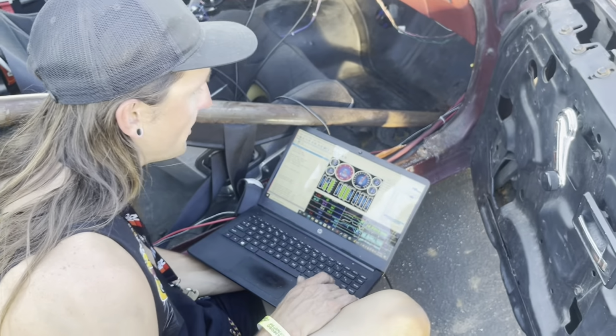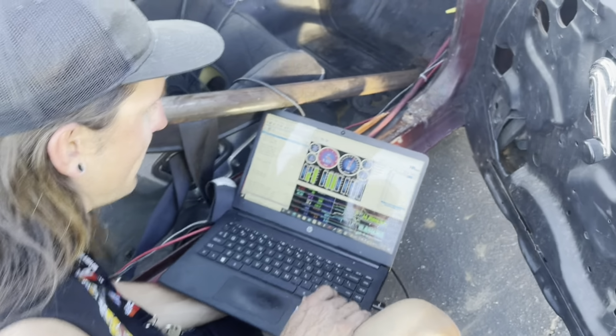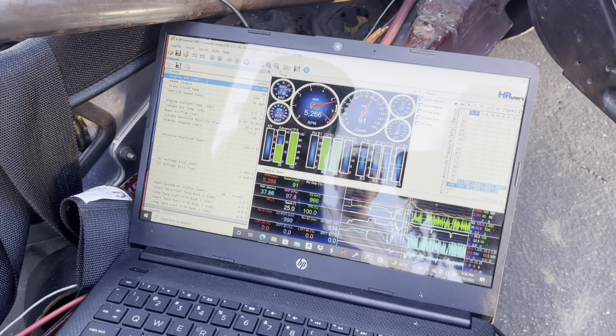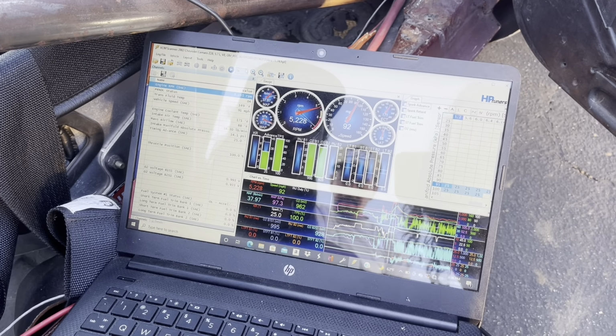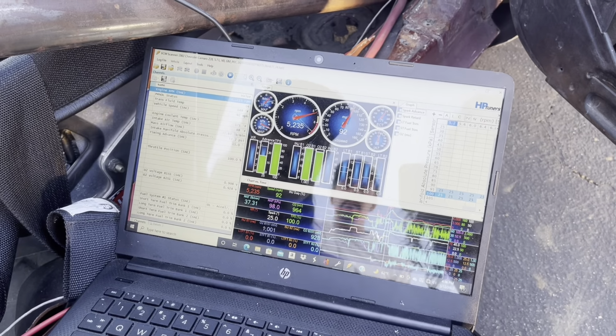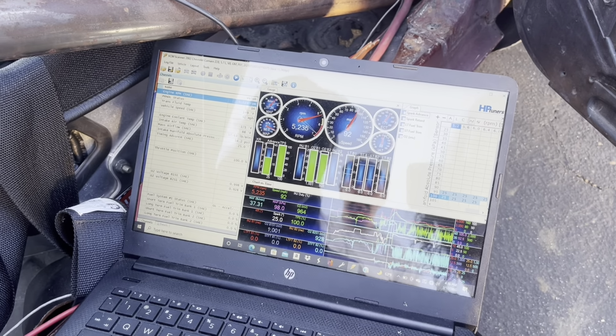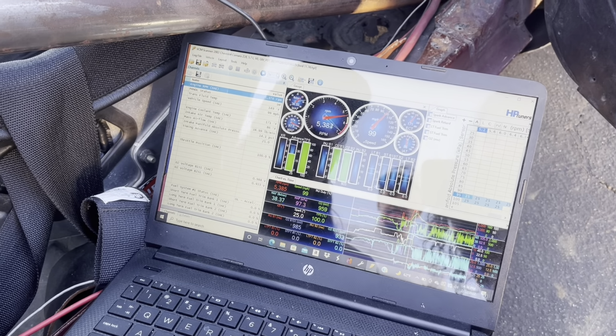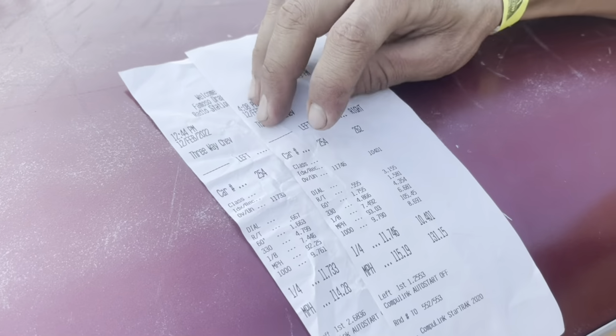And then, so here, this is what I want to see: what it drops down to in third, because I don't want to fall out of the power band. Okay, so like 52 and change at like 90. And it went faster, so I doubt this made literally any difference whatsoever. Yeah, I know.